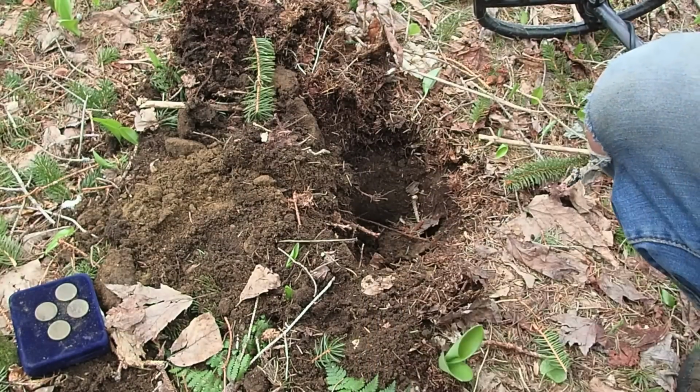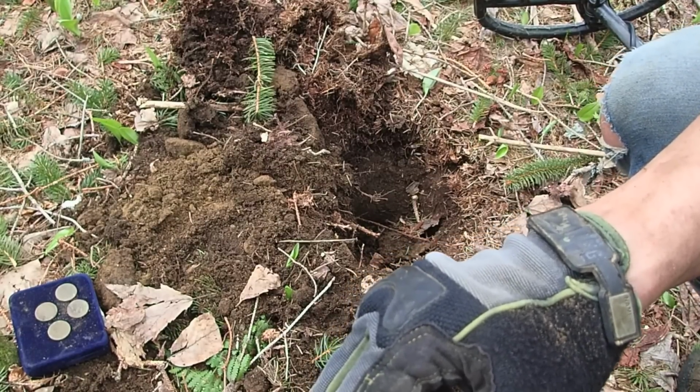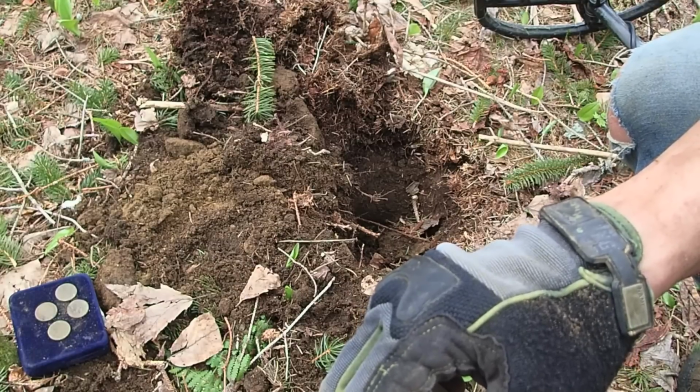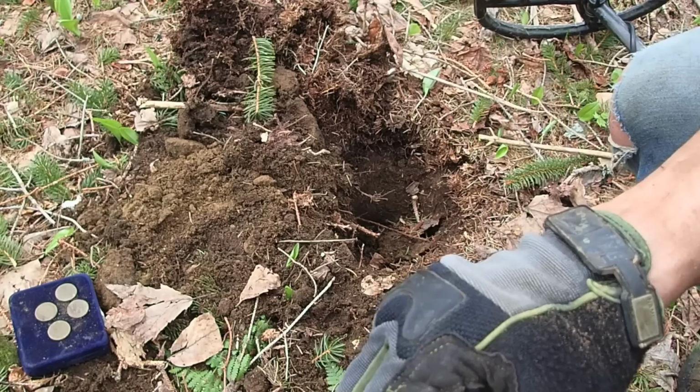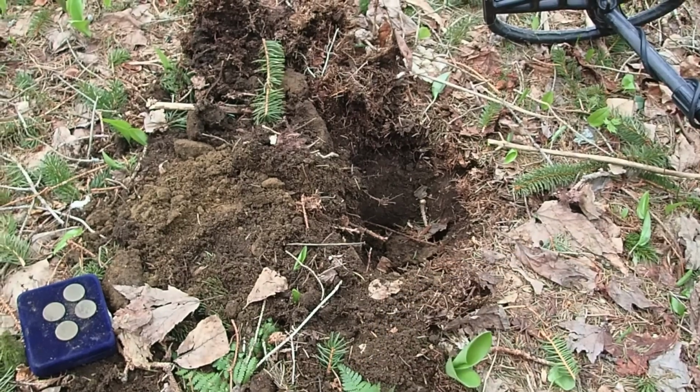Holy smoke, that thing's loud. I can see it. It's not that low. Wait for it to pass by. Alright, I'm going to continue digging these up, and I'm going to let the camera roll. I'm going to move the camera back.